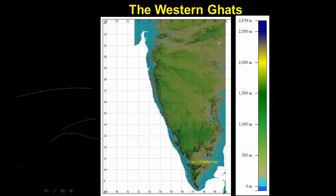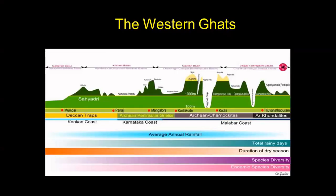So the history of the Palakkad Gap is as old as the history of Gondwanaland. So this is a very ancient system. And if you take a cross section of the Western Ghats from south to north, there are very characteristic features. I would like to summarize this to understand the Palakkad system.